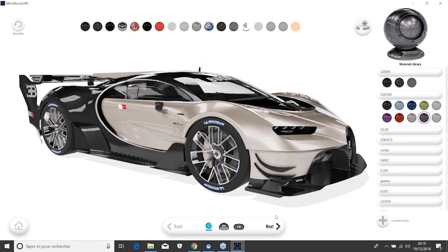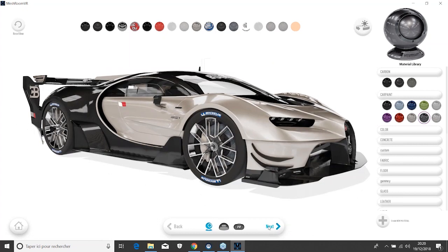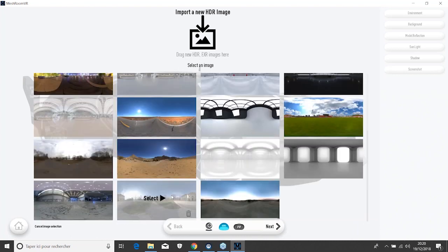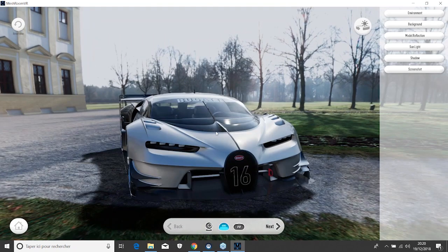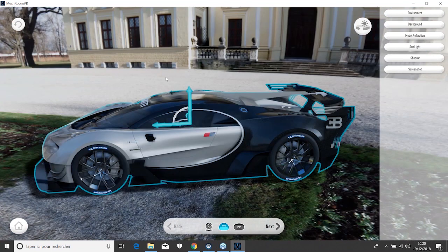But now that we have created this model, imported it, and corrected the scale, rotation, and added some good materials, just click on HDR mode. We will select, for instance, this castle here, and we'll be able to put this nice car into this realistic environment. So this is an HDR environment.